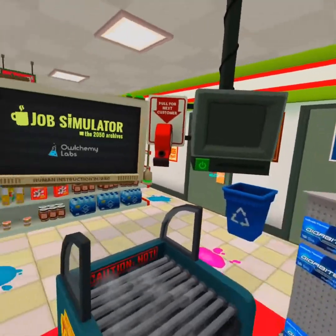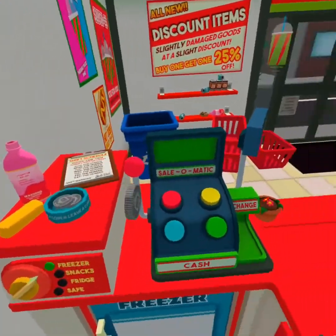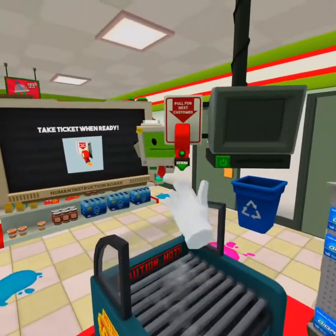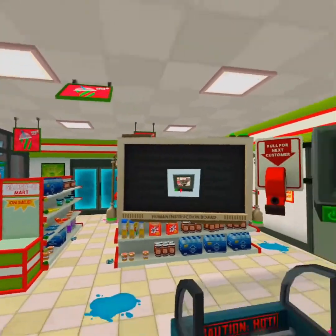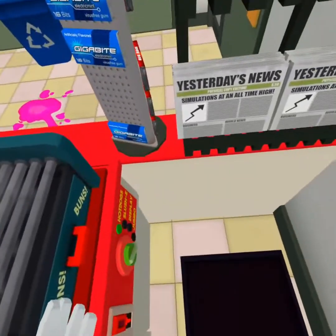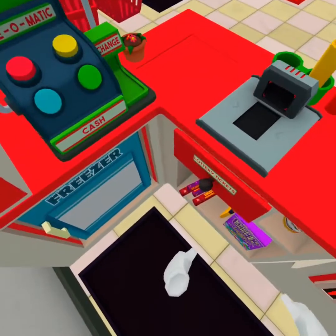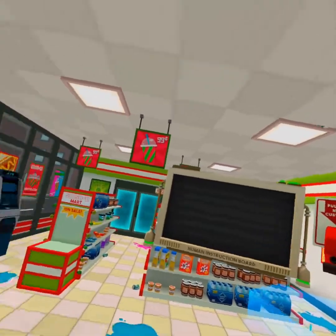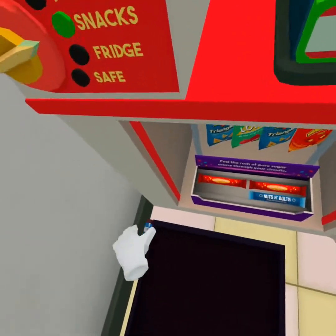Hello, human. Welcome to an accurate simulation of convenience store clerk. Take a look at this board for instructions, and grab a ticket when you're ready to get started. Let's open up this shop. You can start by cleaning up. You'll also want to turn on the security camera, so you can keep an eye on the store. Alrighty, let's get to business. Here's your first customer.